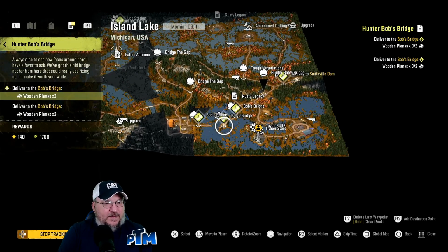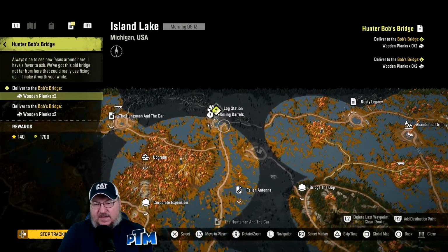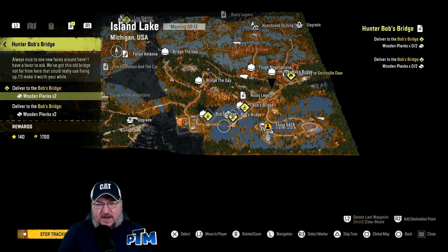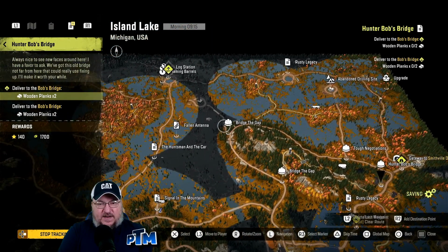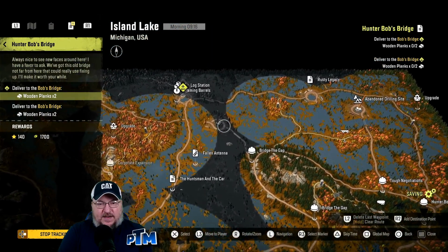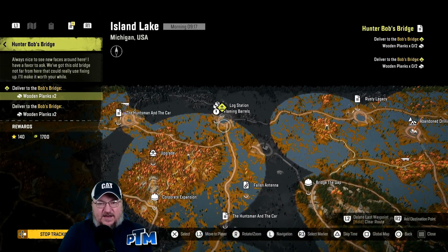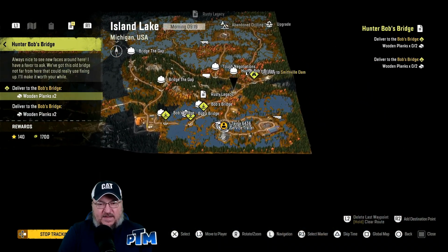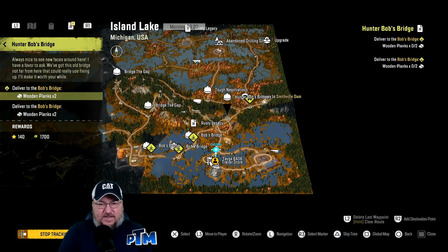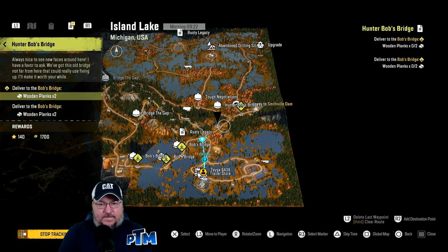Getting to the lumber mill to get the wood planks really isn't that big of an ordeal. It's just a matter of getting across, coming up through here, and then we'll manage to plow our way up through to the log station. So I'll tell you what I'm going to do. Instead of subjecting you to that big, long, nasty drive, I will route out our travel here.